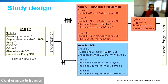Here's one example of such trials. So E1912 trial. It took patients who were previously untreated, younger than or equal to 70 years of age, generally fit with good kidney function, ECOG performance status 0 to 2. No 17p deletion by FISH because clearly we know that patients who have those do not do well with chemotherapy. So we would not have subjected those patients to the randomization on this trial.